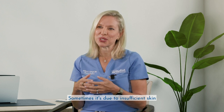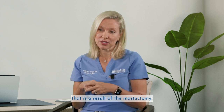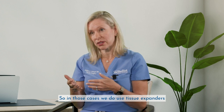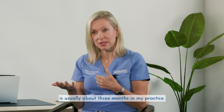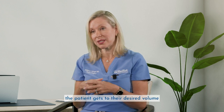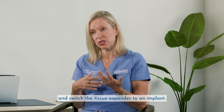Sometimes it's due to insufficient skin or maybe very thin skin that is a result of the mastectomy. So in those cases, we do use tissue expanders, and that expansion process is usually about 3 months in my practice. Within that amount of time, the patient gets to their desired volume, and then we're able to go back again on an outpatient basis and switch the tissue expander to an implant.